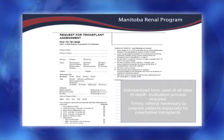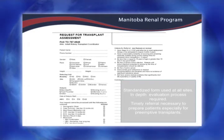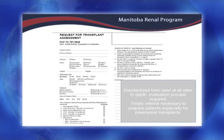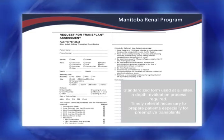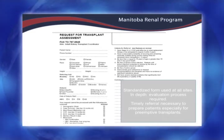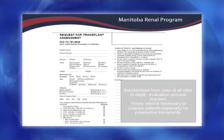So that's the whole goal, and I can't tell you what the stats are right now on preemptive transplant, but I could tell you that there's not enough. So we really need to do our work, and we've got to get these people prepared and seen sooner so that we can get them to avoid dialysis, which would be nice.